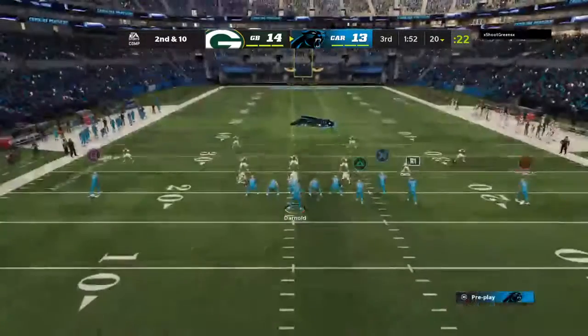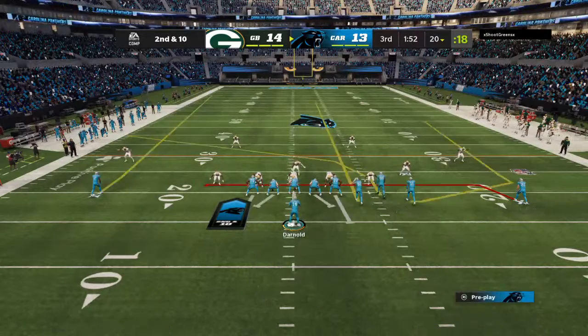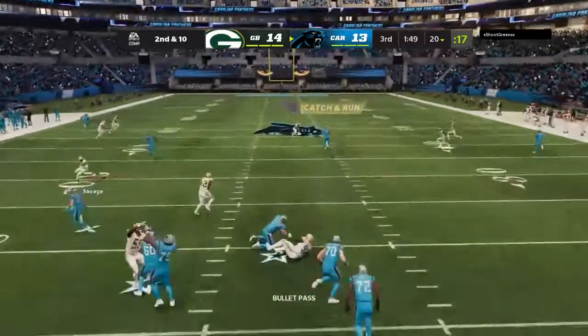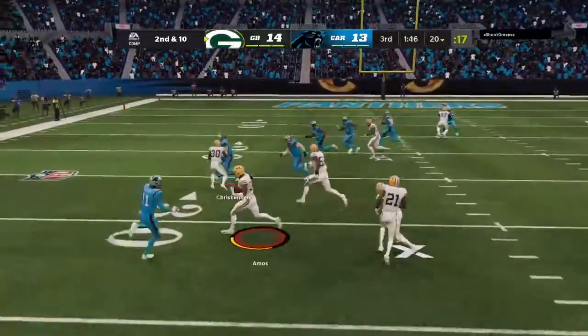A third quarter now, and a 1-point game as they line up 2nd and 10. Darnold now to throw. Oh, he tries to force it in, and it's intercepted. Adrian Amos with a pick.